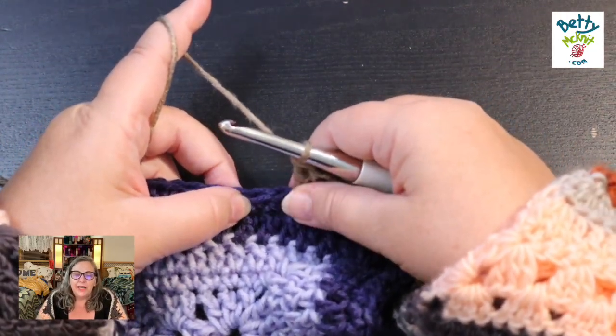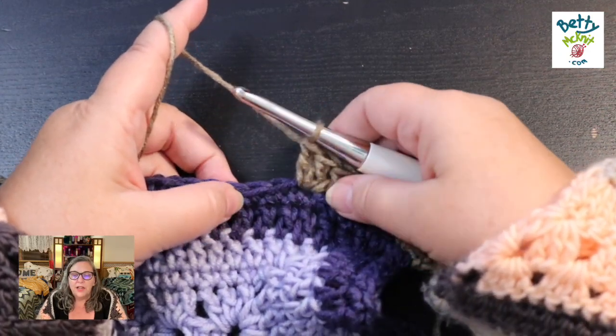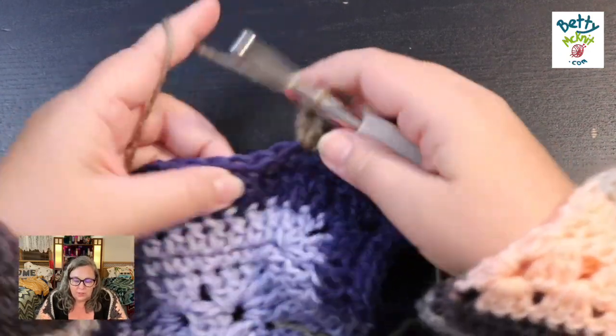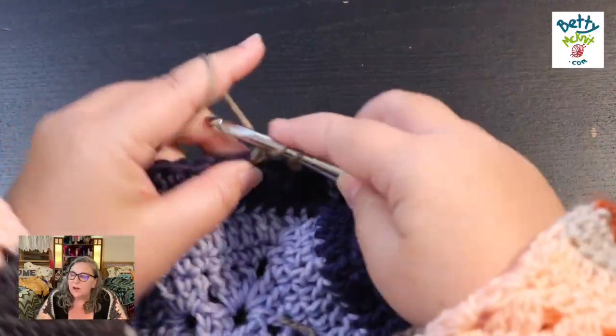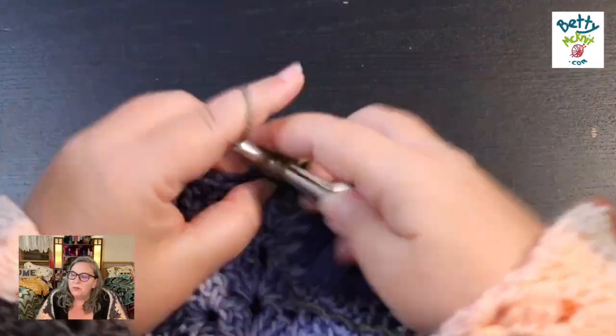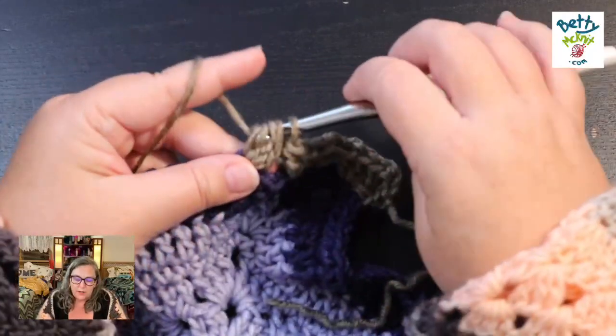Okay, and then let's see. Skip two, double crochet three together. This would be so beautiful in Bendigo cotton, lovely and drapey.